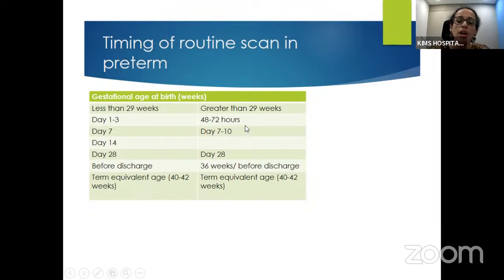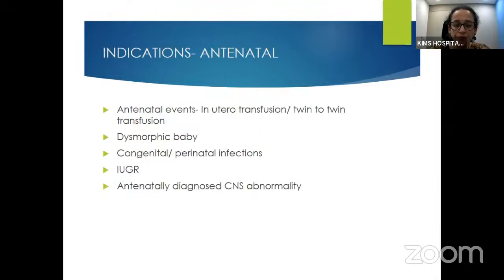For a baby who is born at more than 29 weeks, the propensity for the IVH gradually decreases. So the first scan can be done within 48 to 72 hours, followed by another scan at 7 to 10 days, and then directly we can do at 28 days. And before discharge or 36 weeks, whichever is relevant at that point of time. And a term scan is done for all babies who get discharged from the hospital in follow-up.